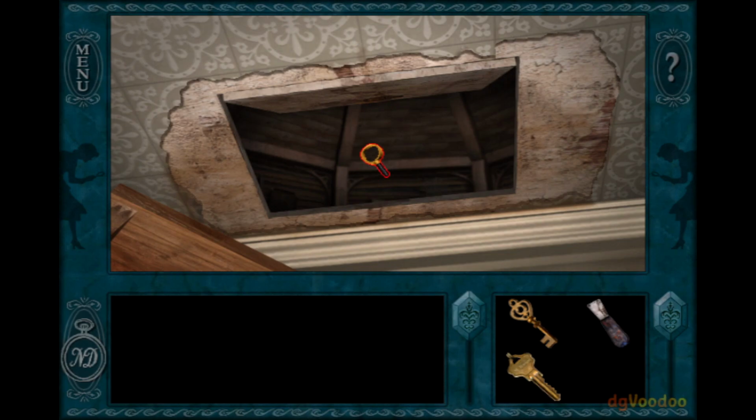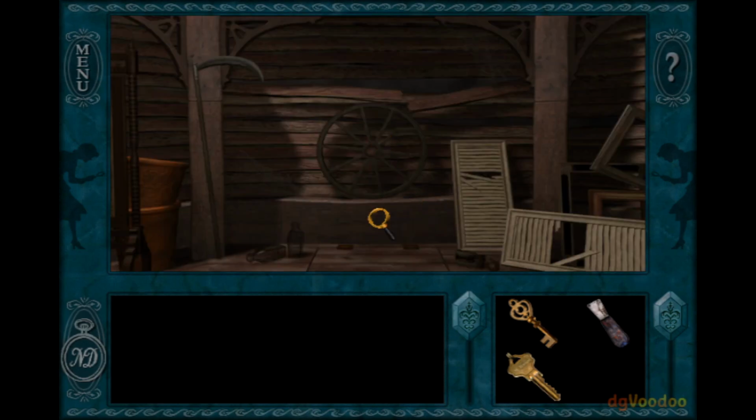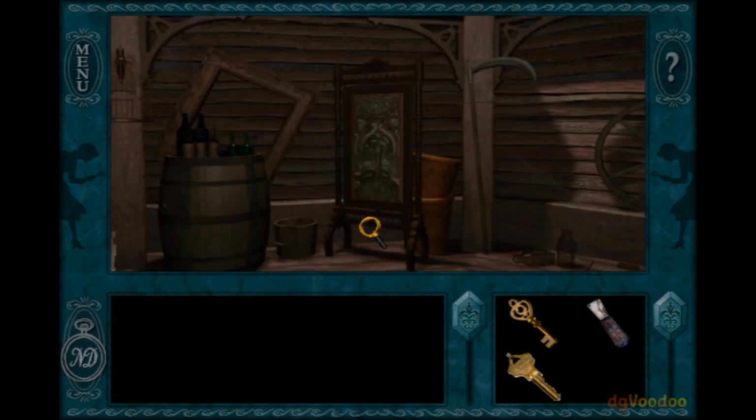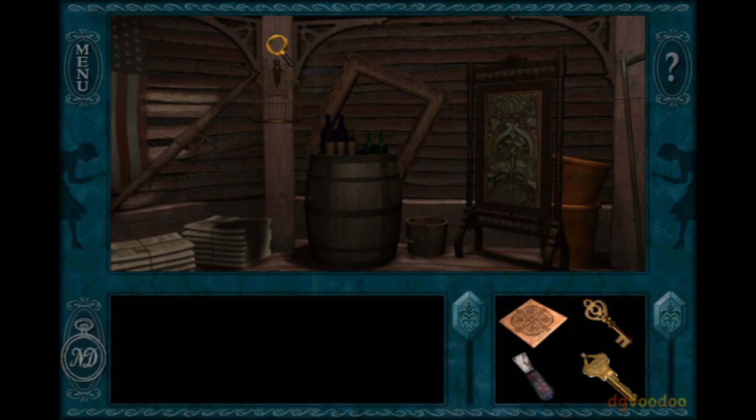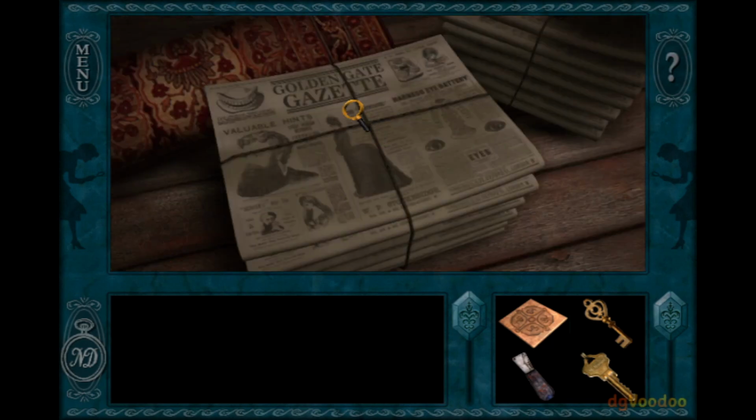Do we want to go tell her that we did the thing, or... Let's take a look around in here. Then we'll go tell her that we did the thing. Oh. Okay. Some kind of a note. Golden Gate Gazette. Okay.